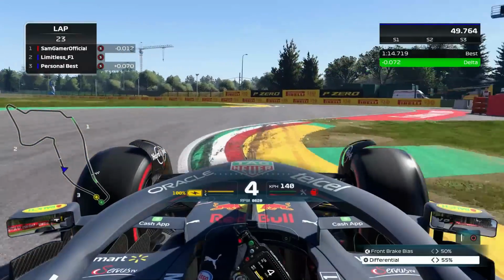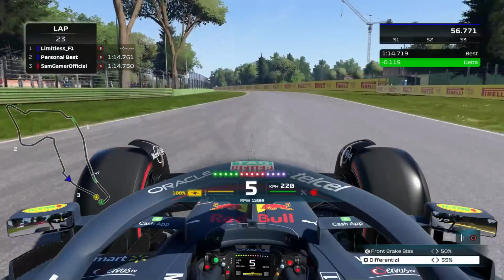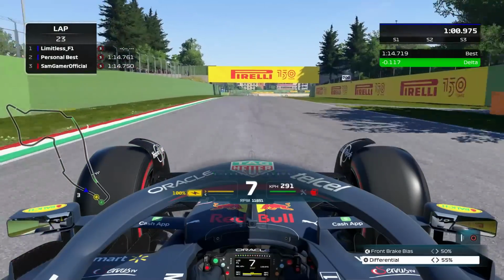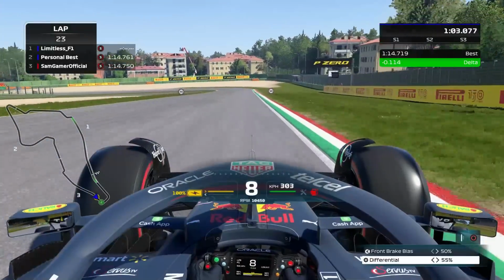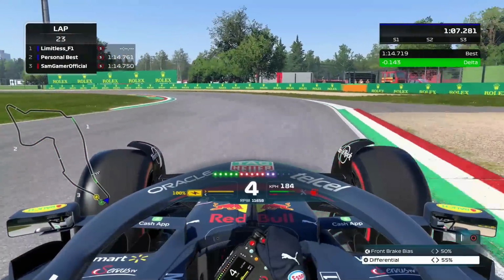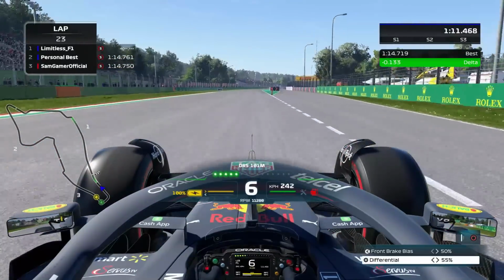So yeah, this setup here, I would say, is definitely a lot more stable than the others around me, and I felt it was definitely much better online compared to the other setups. And yeah, hopefully you enjoy this. But yeah, overall, I'd say it's probably an 8.5 out of 10 lap. Definitely one of my better laps I've done so far.